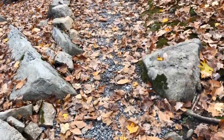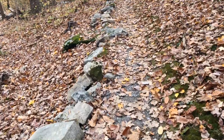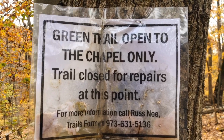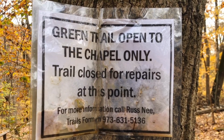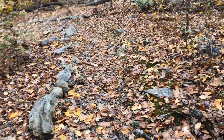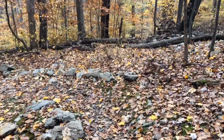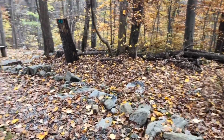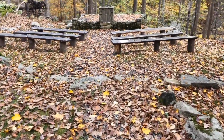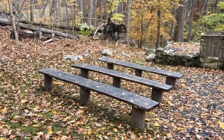The trail is pretty well maintained and the gravel is fairly packed down here, though the trail is a little narrow. I'm filming this video in October 2020. It seems we're not going to be able to pass directly through the green trail. Let's go take a look at this chapel in the woods anyways. I do hear the roaring water below me of the Electric Brook, which we'll take a look at later. So we've got some nice seating right here at the Loree Chapel.